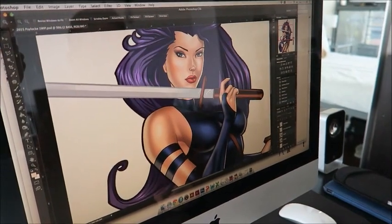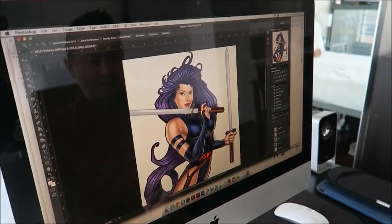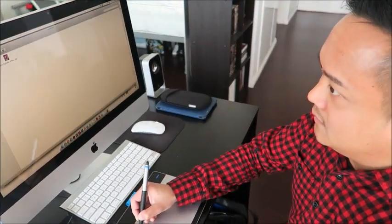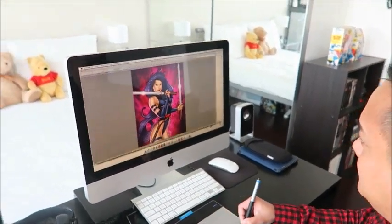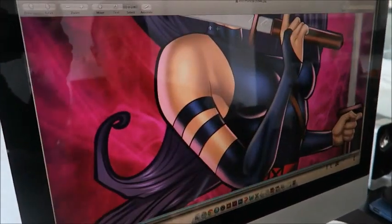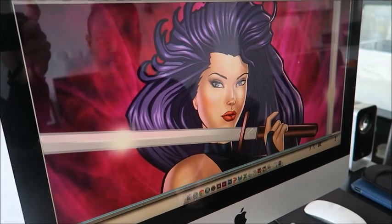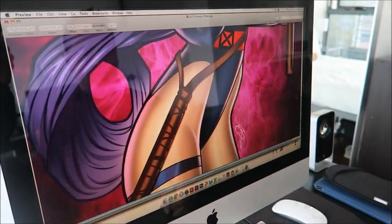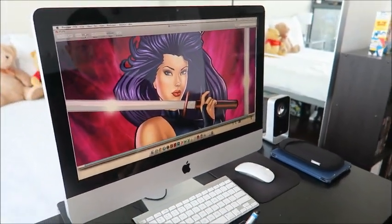Oh, oops, sorry. So yeah. And that's pretty much it. I'll show you the final artwork. I've saved it onto a JPEG file. And here is the final artwork. There you go. So that's it from start to finish. I hope you like the artwork. And good luck on your artwork as well.